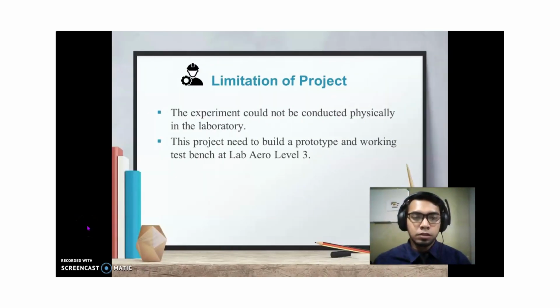Limitation of project. The limitation for this project is due to the movement control order MCO, caused by the COVID-19 outbreak. The experiment could not be conducted physically in the laboratory. This project needs to build a prototype and working test bench at the Aero Laboratory. A test bench is an environment where software and hardware tools are used to test the product development.